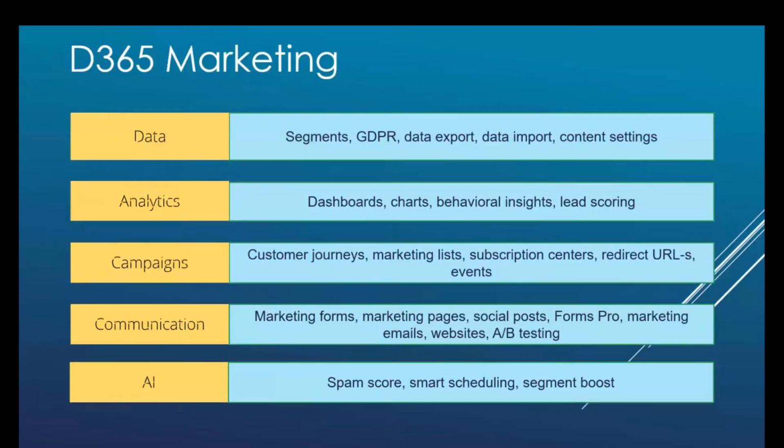You can do A/B testing, you can create segments, customer journeys, campaigns, marketing lists, all of those standard things. And you also have my favorite part of the product, which are the artificial intelligence features that you can see at the bottom. You can do simple but really cool and useful things like calculating your spam score for an email, which really helps with making sure that your emails are sent to the inbox of the customer you're targeting and not to their spam folder where they're not going to look at them at all.